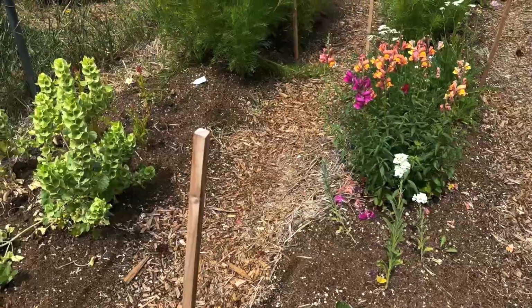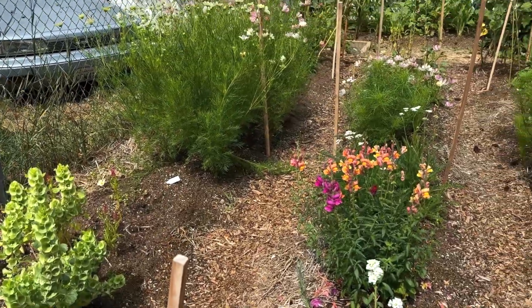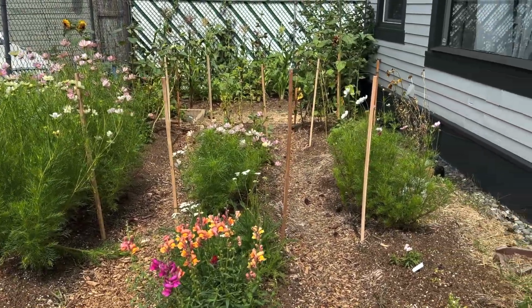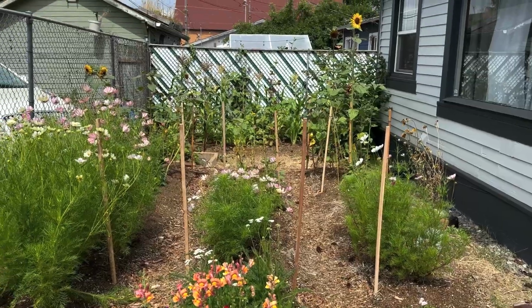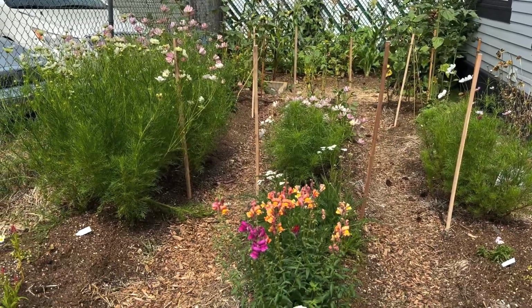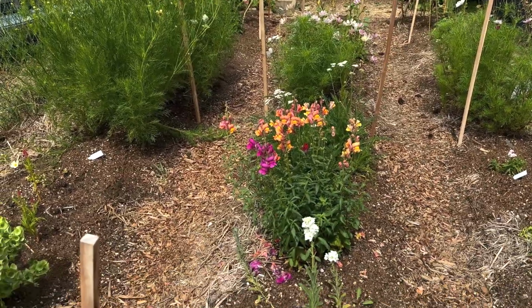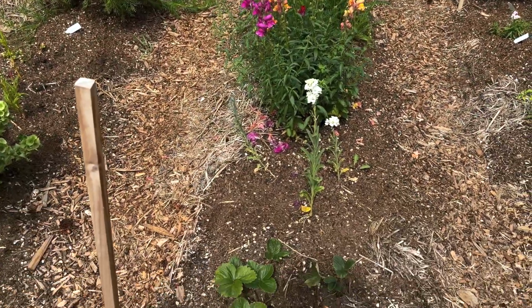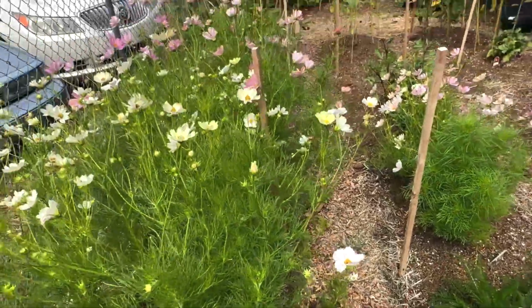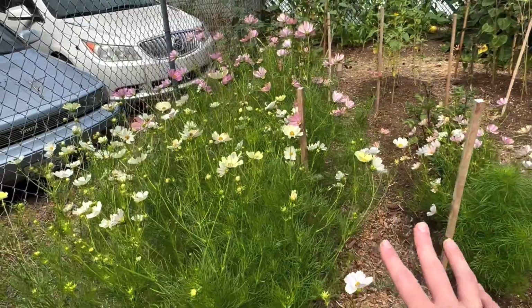flowers. Speaking of flowers, let me give you this overall view of this spot right here. This is so beautiful and perfect and better than anything I could have ever imagined, and it came to life. Who would have thought? And these cosmos, oh my gosh.